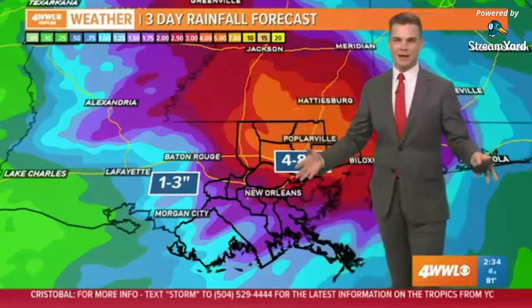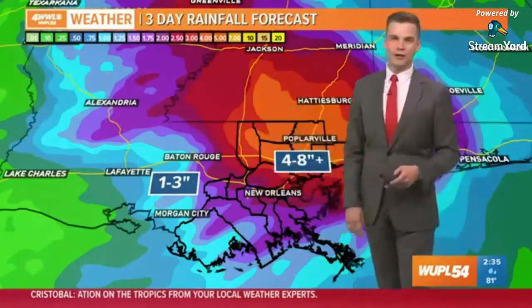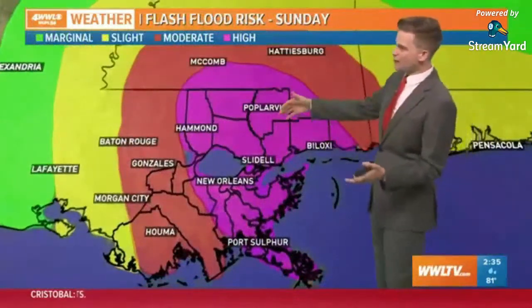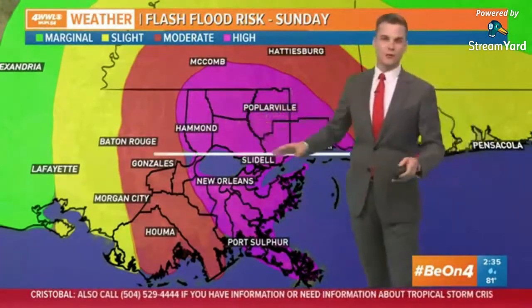Just depends on what those bands do later on this afternoon into tonight. Just one of those things we'll have to keep a close eye on and watch, but this is the zone where flooding could be most impactful as we go throughout today. The high risk, they haven't updated this. It still includes New Orleans, but we wouldn't be surprised if this got shifted maybe. But everyone still has that chance for flooding.